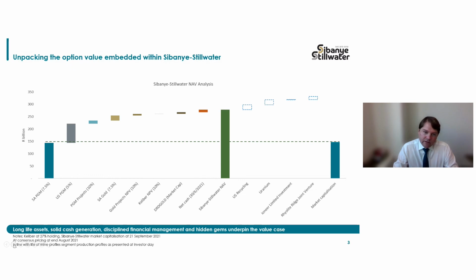So when I look at this, and for me, the purpose of this page is to really ask some questions around valuation methodologies. What do I see as interesting on this page? I think that first, our current market cap is about the size of our SA PGM business only, which I find interesting. I think that if you look at the PGM business between South Africa, the US, and the interesting growth embedded in the projects we have, and we've tried to be conservative here in terms of WACC, there is already a phenomenal story coming out of the PGM business.